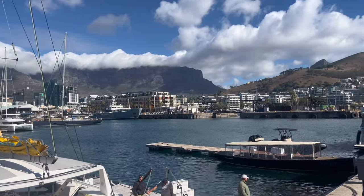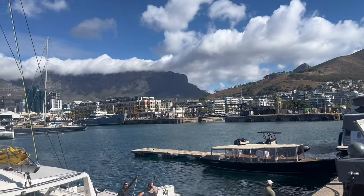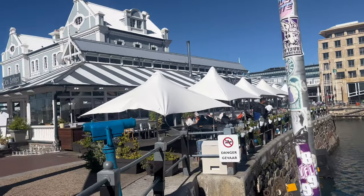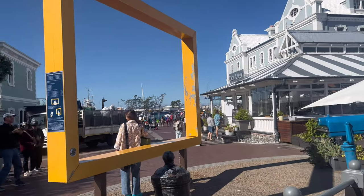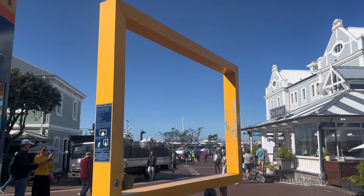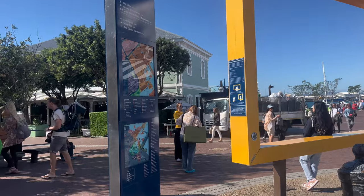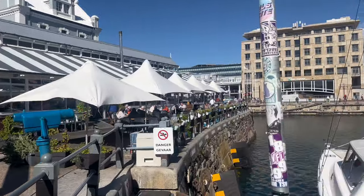Amazing. I hope y'all can hear me over the wind, but it's everything. So we are at the waterfront here in Cape Town, y'all. It's so pretty. This say Table Mountain, Cape Town, whatever. I'm gonna get some pictures so y'all can see how it look in the front. But yes, it's a little vibe and the weather is so beautiful.